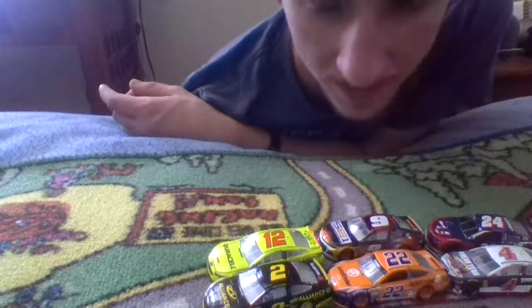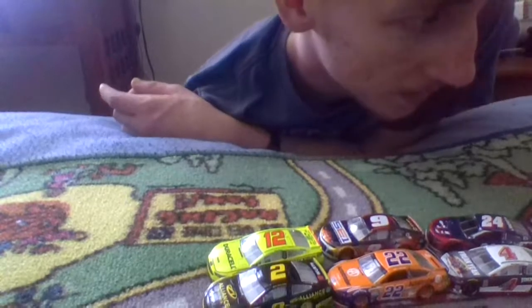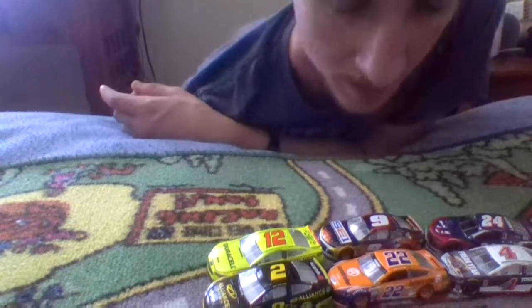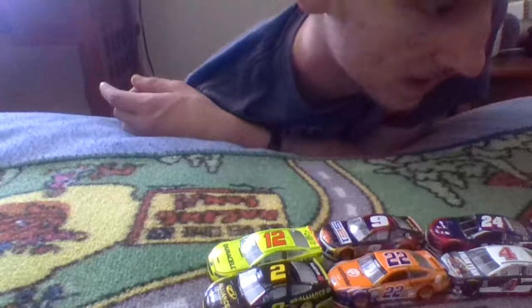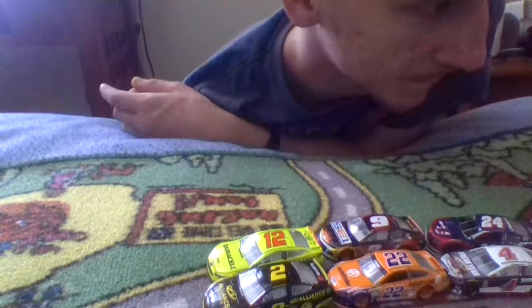And the problem is, some of these wrecks can be bad. I mean, the 12 spun in February and ended up flipping on the apron in the midst of a big wreck there. So there's got to be that line you have to watch here as well.